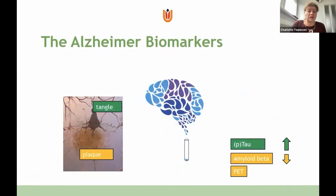And for Alzheimer's disease, we have very good biomarkers. So we can measure within the CSF or by PET imaging the levels of phospho-tau, being elevated in CSF, and that's a reflection of the tangle formation. In addition, we can measure amyloid beta levels, which are decreased in the CSF, and these are a reflection of the plaques, because amyloid beta is the major component, the major protein inside the Alzheimer plaques. So we're very happy with that.